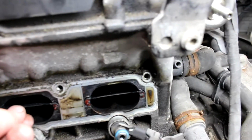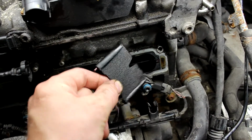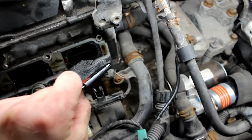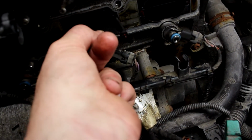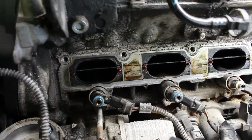That's where the carbon deposits are in there. This one is the worst. Now I don't know, as I said, I'm not too sure if that's a bad case of carbon build-up or whether that's fairly average. She's done almost 200,000 kilometres, so I would think that that's probably been done once before.